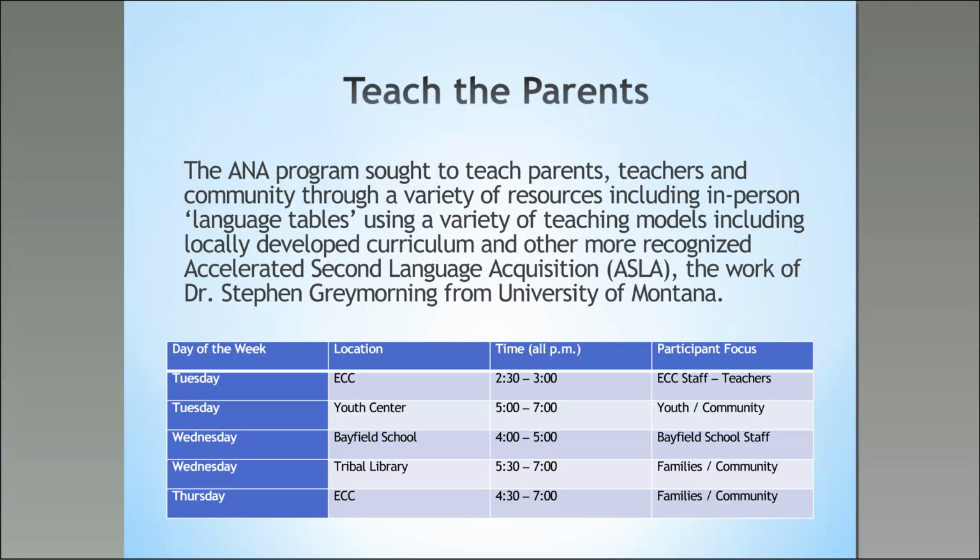And since the language tables were literally right after the working day for most families, from 5 to 5:45 we would have a potluck feast. We would provide some sort of main dish, and then participants would bring dishes to share. And then from 6 to 7 we would have intentional language instruction.